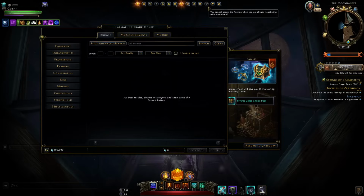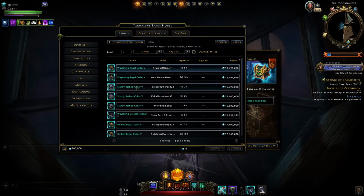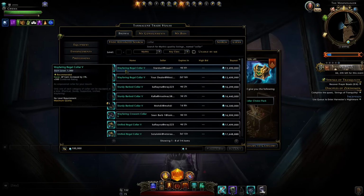8,000 Zen is okay for a Mythic color because they normally go for above 15 million. Somebody's put a sale on these because action point gain is really not very used.